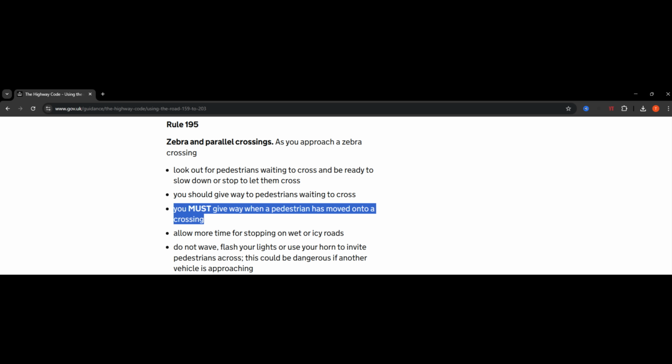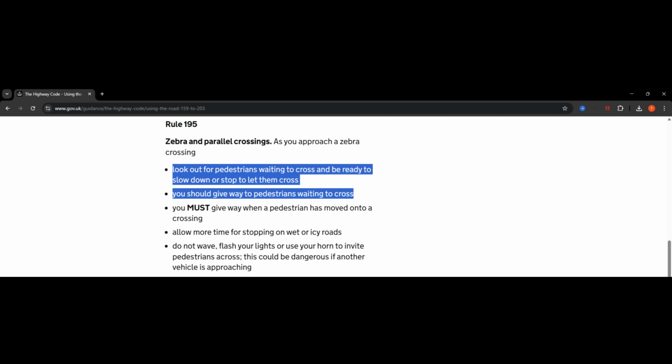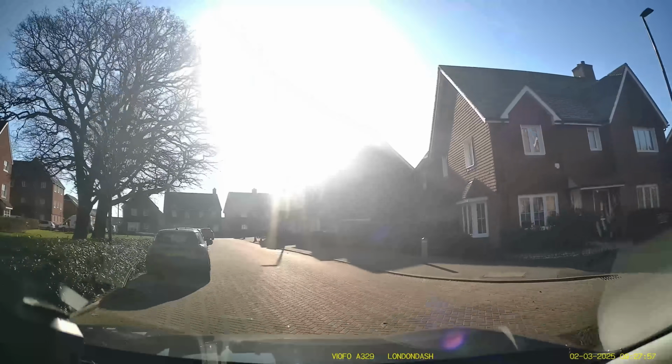And do you honestly think if he hit that kid, whether it's a should or a must in the Highway Code, that they're going to say your sentence is going to be less because it's a should and not a must? Get real, people. It's a serious offence to hit someone on a zebra crossing no matter what. So try and have a little read of the Highway Code, some of you guys, yeah? It's really, really important that should and must, although they're different, if you do something wrong on a zebra crossing, you are in big, big trouble.